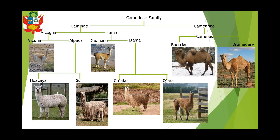You can see its fleece goes almost all the way to the floor, and its ringlets are very silky fleece, quite sought after. Next to them, we have the llamas, the chaco and the cacara, and just like the alpacas split into 2, the chaco with the ringlet fleece and the cacara with the flat fleece. Now, I know you can't tell from those pictures, but llamas are much bigger than our alpacas. They weigh about 2.5 times as much, and they're much taller than our alpacas.